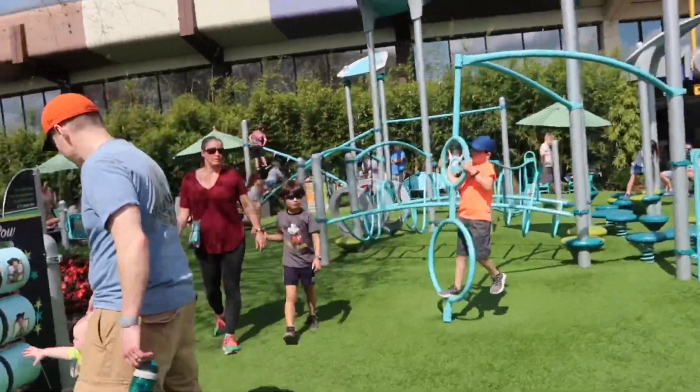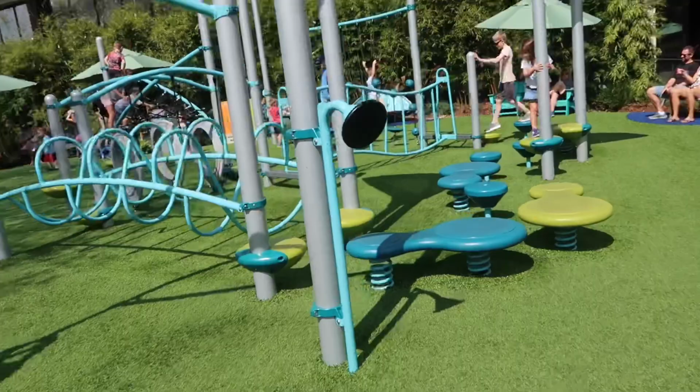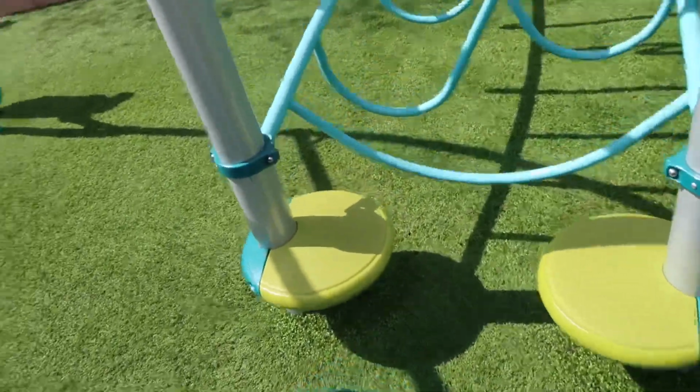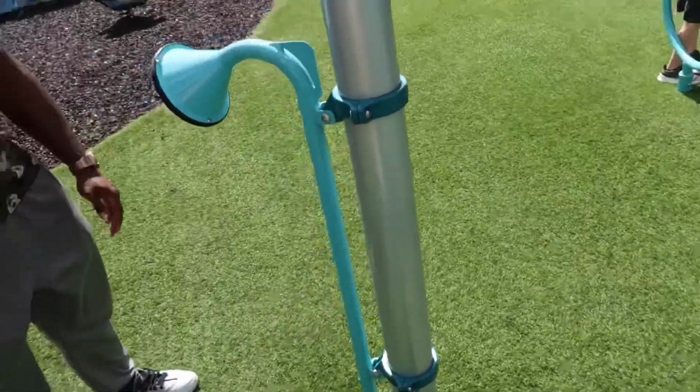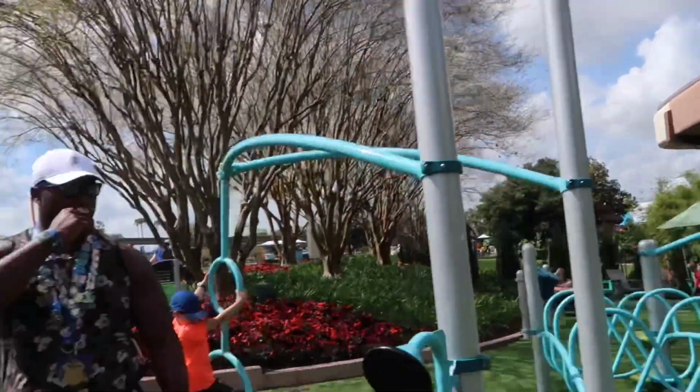Ooh, it is squishy. Yep. That's nice. It's really squishy, so if your kiddo falls. Yeah. Are these boingy? Oh, these are boingy. I'm gonna get hurt. Yeah, you're gonna hurt yourself. That's pretty cool. That's really nice.